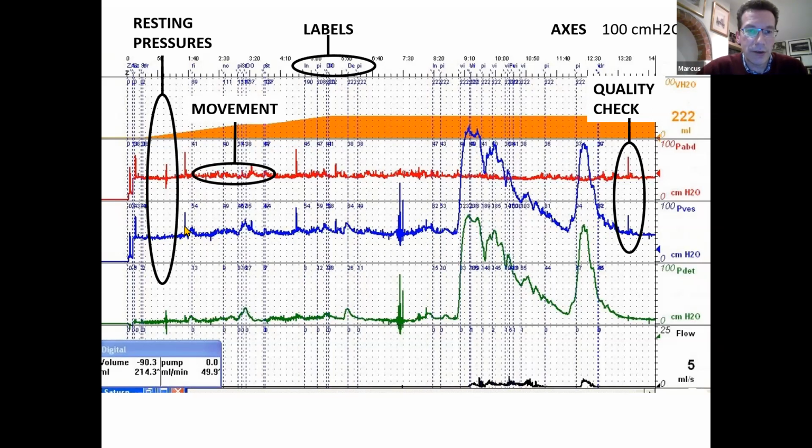Here we've obviously got a cough. It's nice and prompt and very similar in the two lines, subtracts out nicely, and so you can be confident that this is a nicely subtracting cough. At this point, if only I could see my arrow, here's my arrow, you're starting to see detrusor overactivity. And that's prominently present. It never reaches a particularly high amplitude, but it's prominently present virtually throughout filling.